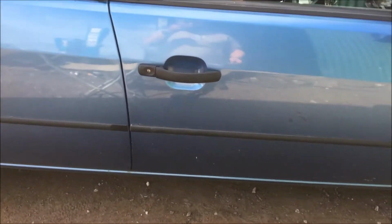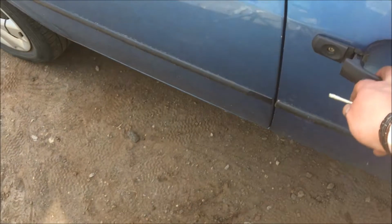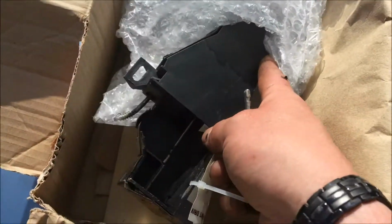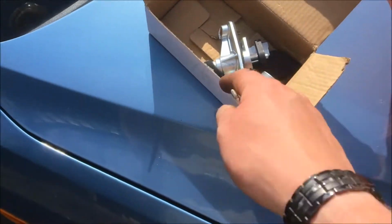Okay guys, it was the actuator. So, car's open. Car's locked. Car's open. It was the £90 actuator, and the one I got for £20 is incorrect, so that's got to go back. That's obviously for a newer one. It does still need a lock set.